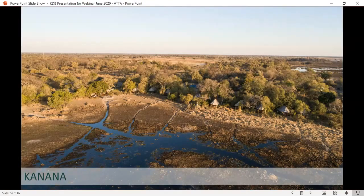I popped this slide in the presentation just to bring up water levels. For those of you that are currently selling Botswana, you'll know that water levels are a hot topic for us. And the flood, and are we having a drought? Is it a good flood season? We have just come out of a drought period for the last few years. But this year in 2020, we've received really good water levels. So it's a very exciting time of year in Botswana at the moment.